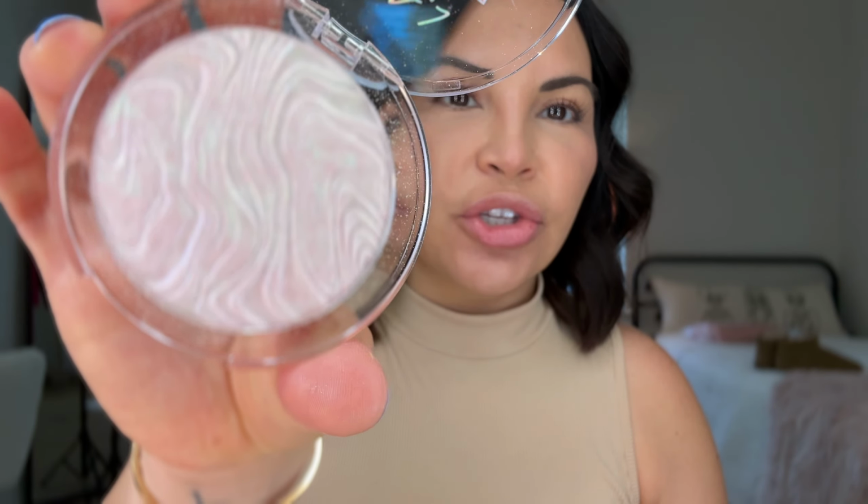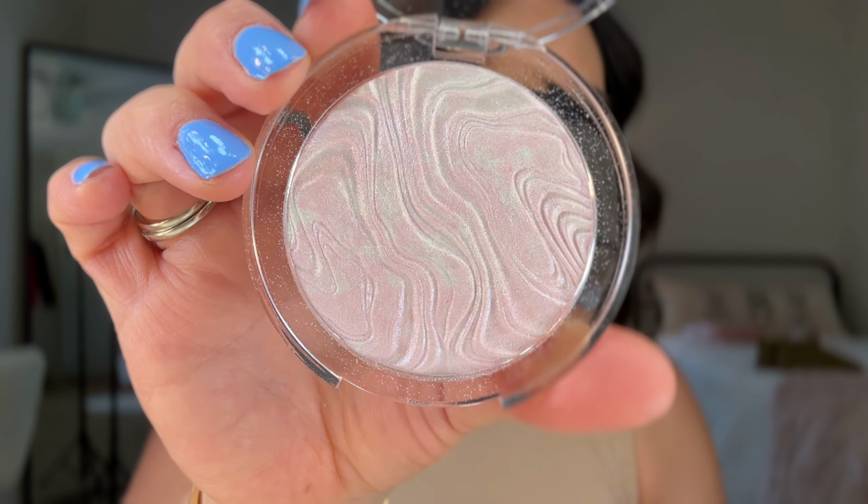Okay, this next product is by LA Girl. It is their highlight. Look how beautiful this is. It is like the prettiest color ever. A little bit does go a long way. When you first purchase it, I will warn you, you have to kind of break the topping seal just a little bit. And I just do the highest points of my cheekbones for that little glow. You're never too old for a little glow, girls. So don't be afraid to give it to yourself, you know?